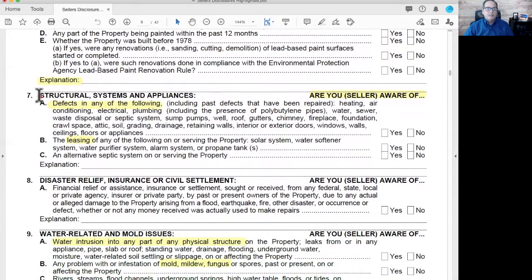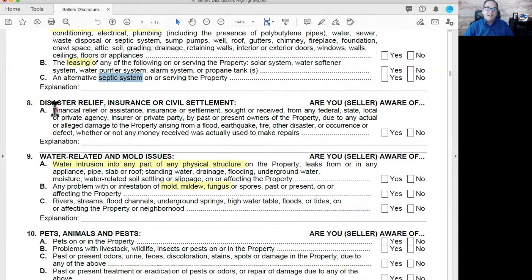Structural systems and appliances. Okay, are there any defects in any of the following? That's like heating, electrical, plumbing, water, sewer. We've already answered this question in the TDS, remember, but here's another chance for you to say yes or no. Are you leasing anything on the property? So a solar system, a water softener, DirecTV, an alarm system, things like that. Okay. Then do you have a septic system? Yes or no? Have you ever had any financial relief due to earthquake, flood, fire, disaster, anything like that?